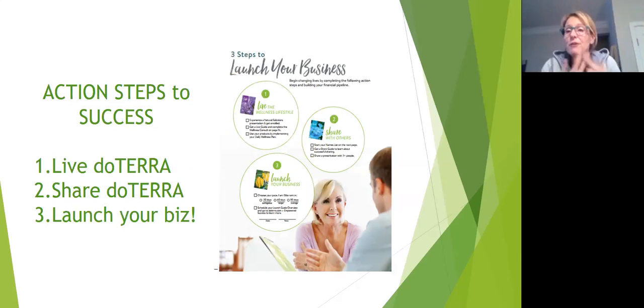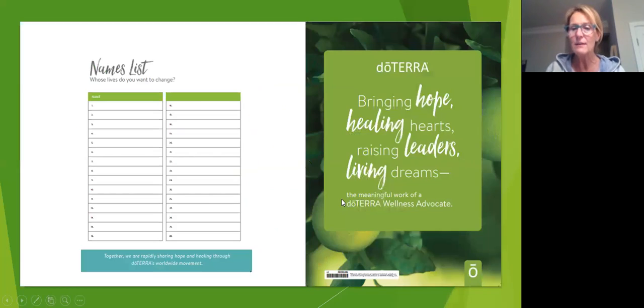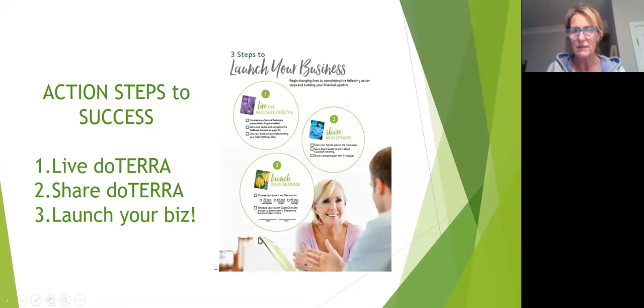You have to be freely open and giving and sharing. And when you do that, it will launch your business into outer space, seriously. So it tells you the three steps and it shows you which brochures to use, right? So live the wellness lifestyle and then share with others, and it has the share brochure. And then when you're ready to, you launch your business right here. So you get to choose what you want to do, choose your pace.